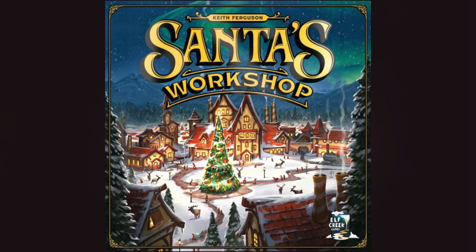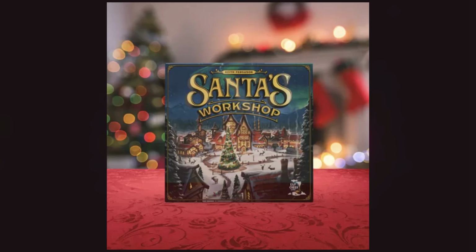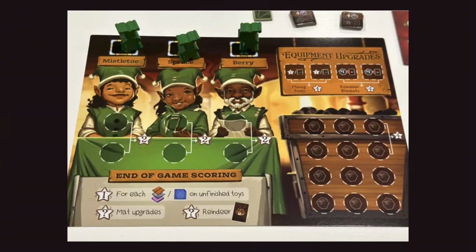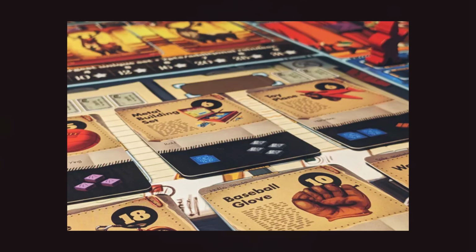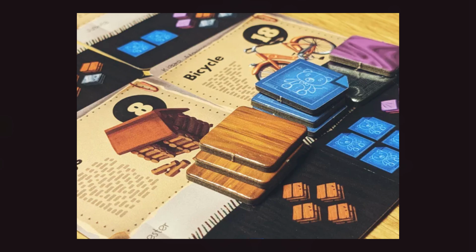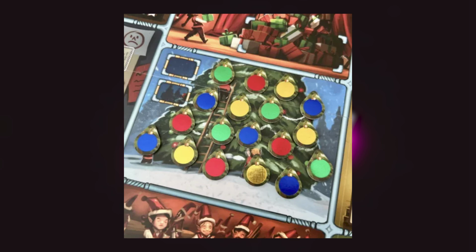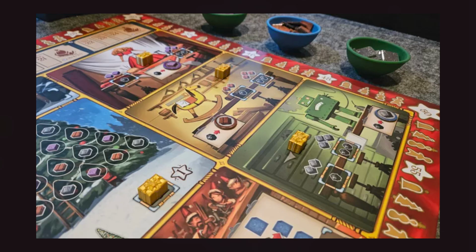Finally, I'm ending on a festive note with a very thematic Christmas game, Santa's Workshop. This game was simply adorable. You represent 3 different working elves, each working as hard as possible to create toys by collecting the necessary materials, taking care of the reindeer, and of course, having Christmas spirit. You do that through decorating the central Christmas tree and fulfilling toy orders.